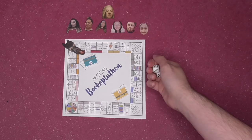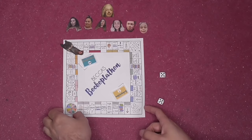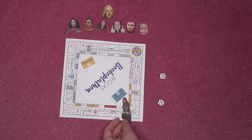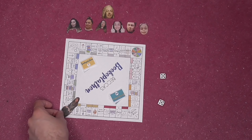And it's a double five, so we have a 10. Also, I forgot I do need to turn this board over for you guys so that you can see where I'm going. So let's move Ashley riding Becca. Oof. Yeah. Oh, this looks so fun. Oh, how I wish I was Ashley right now. And it is a 5-star prediction.